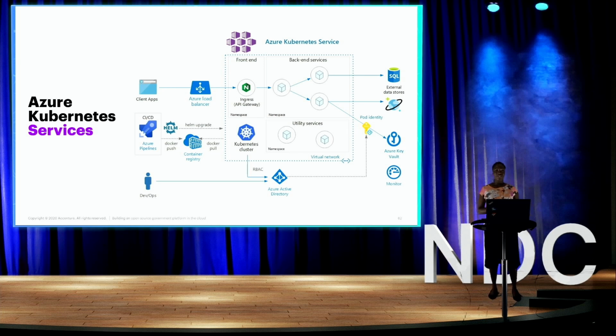Once we've transferred all of the application owners from Altinn 2 to Altinn 3, we're expecting to have several hundred Kubernetes clusters. And so Microsoft's Azure team might have a bit more to do, but we should be able to manage just fine.